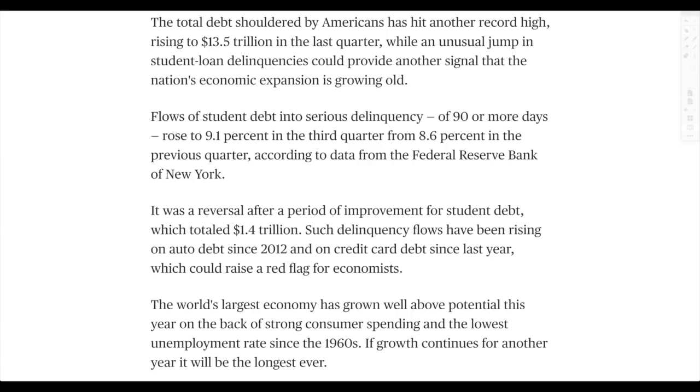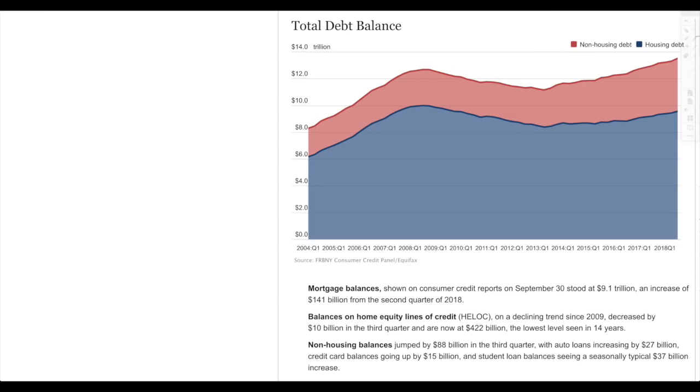They get into more of this data in here, but I need to show you what this looks like in a chart form. Total debt balance, you can see the non-housing debt and the housing debt accumulating every single year since basically the dawn of time. There was a small and slight retraction. There were individuals actually for once offloading some of that debt. It didn't last too long because now they are at a record level.